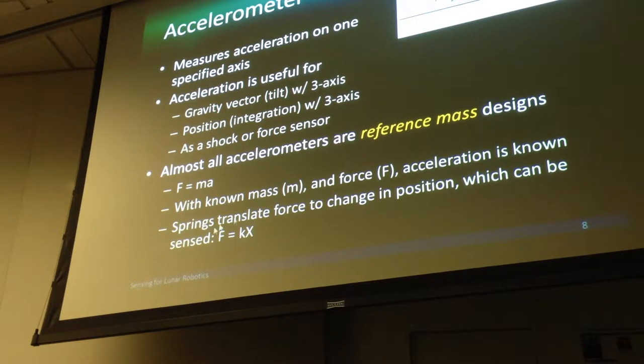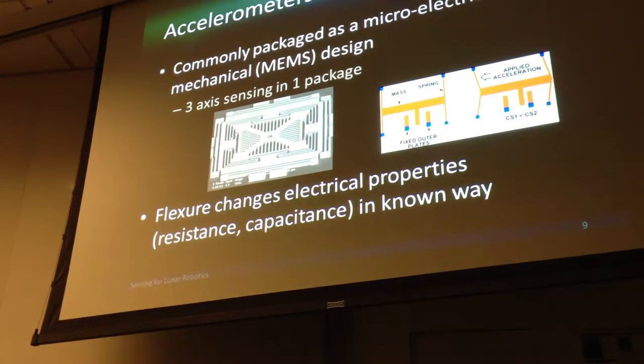So the spring equation is force equals some constant times the change in displacement. These are commonly packaged as what's called microelectromechanical, or MEMS, packages, which I just passed around, and that integrates several sensors. What they look like in silicon is this sort of weird pyramid-looking thing. It's actually flat, it's not a pyramid.